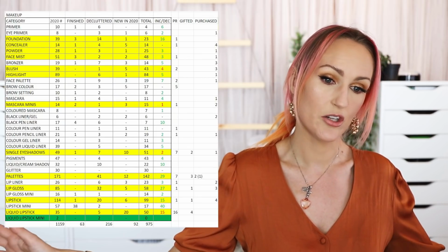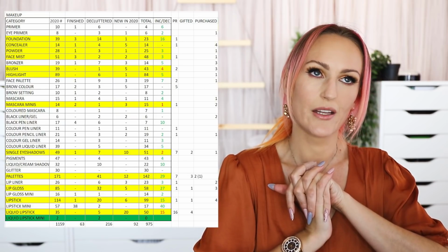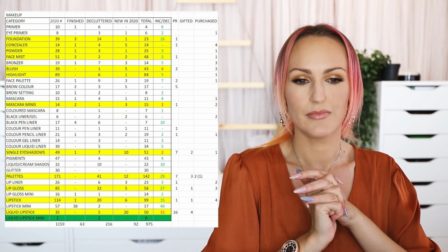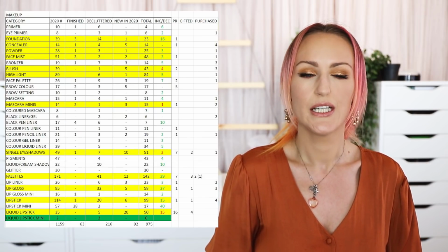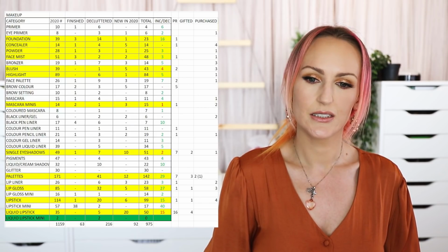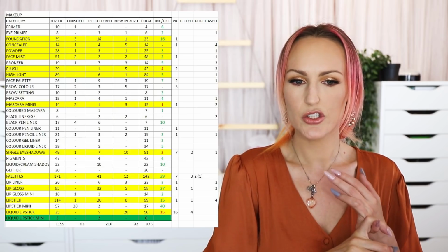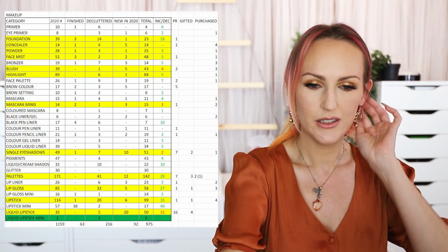Now, eyeshadow palettes. Oh, man. Okay, so my eyeshadow palettes, it's improved from last year, which is great. And I decluttered a whole bunch, but I still have 142 and it's too many. Now, last year, how many eyeshadow palettes did I have come in last year? Let's have a look. So I had 23 eyeshadow palettes come in last year.